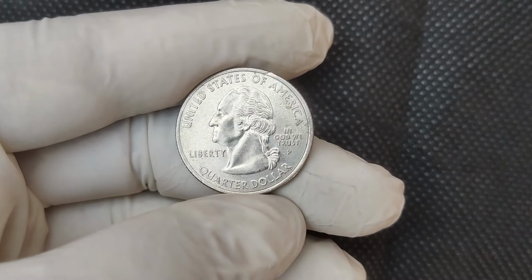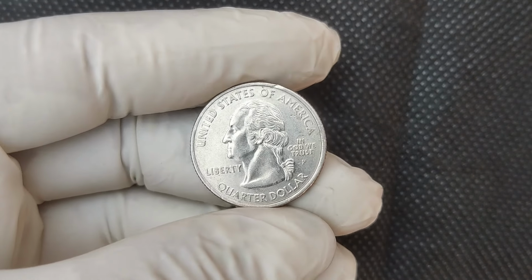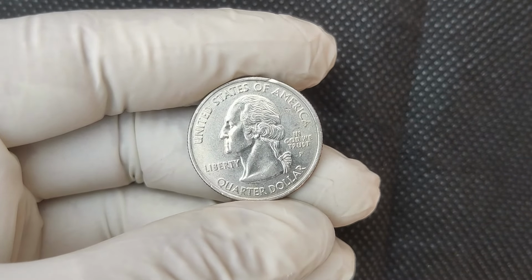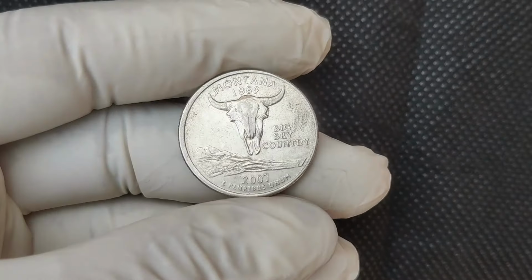Clipped planchet errors. This happens when part of the coin is missing due to a mistake in the metal sheet used to create the coin. If you see a clean, curved cutout of the coin's edge, this could be a valuable mint error.